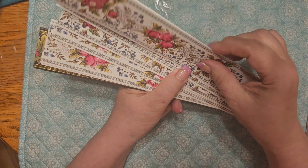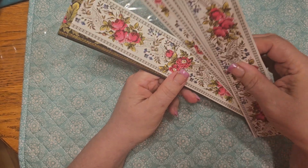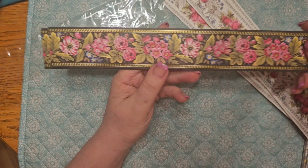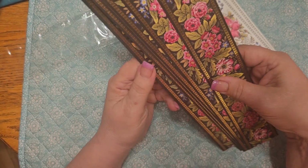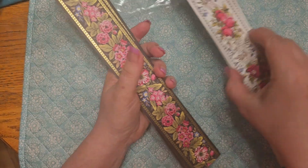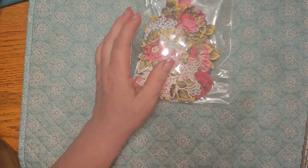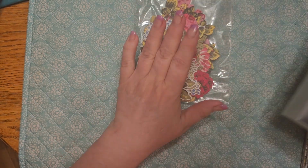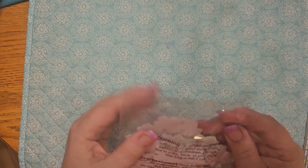These are really nice borders. Oh my gosh. Thick cardstock. Wow. Ooh, I like that too. I like that black. So you get two different designs, and it all coordinates back to this paper. Then I get the florals. So they must have given me these to help me with these. I don't know. She does a lot of layering in her stuff.